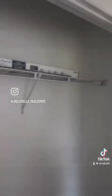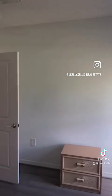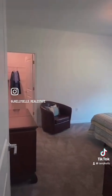Spacious rooms here. The closet is large as well, so you do have closet space in all of the bedrooms, which is a wonderful thing. If you have clothes like myself, we need closet space. Now this is bedroom number 1. Again, this is a 4-bedroom, 3-bathroom home, and it does have a private den / office space as well that has double doors, so you can always use that for an additional bedroom if you would need 5 bedrooms.